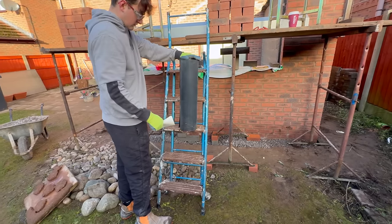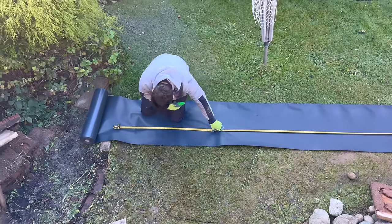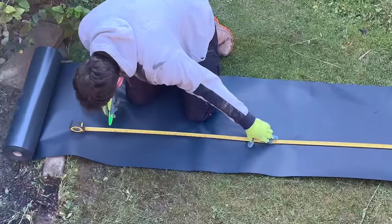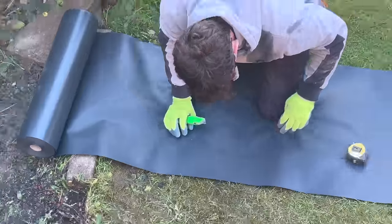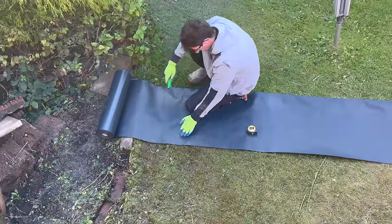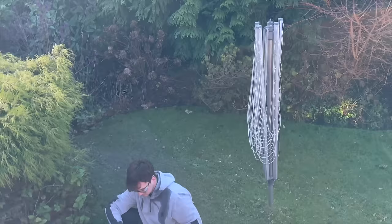So we're struggling. We have to finish early. Mind you, 3 o'clock isn't early, is it? It's going dark at 3 o'clock.